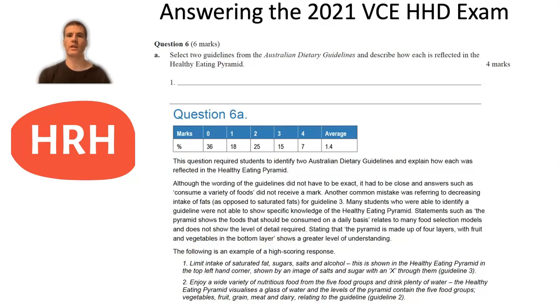Now you can see here 2021 question 6 was worth 6 marks, and it started with A, which was worth 4 marks, which asked you to select 2 guidelines from the Australian Dietary Guidelines and describe how each is reflected in the healthy eating pyramid. So hopefully you remember the Australian Dietary Guidelines is a government initiative and the Healthy Eating Pyramid is a Nutrition Australia, so a non-government organisation initiative.